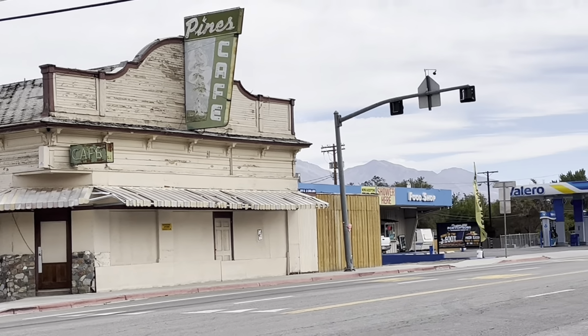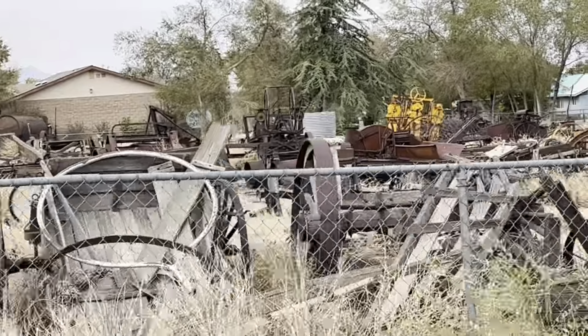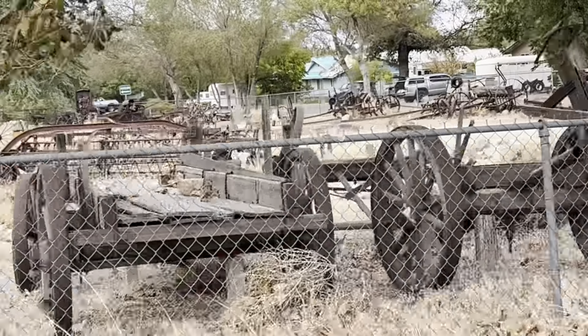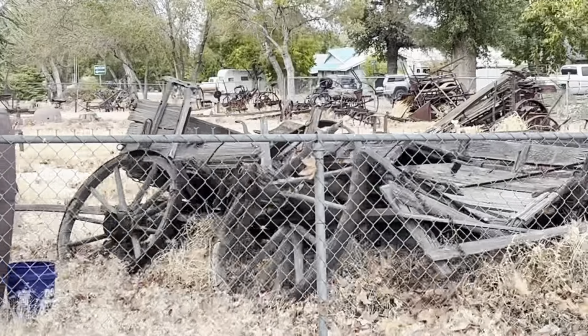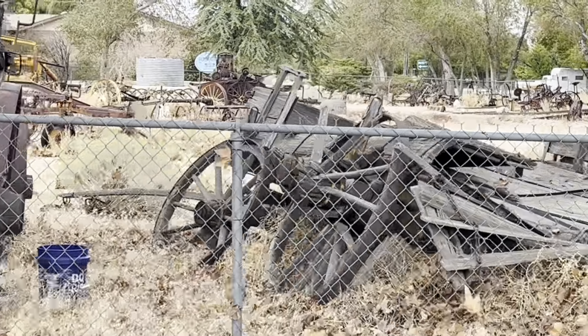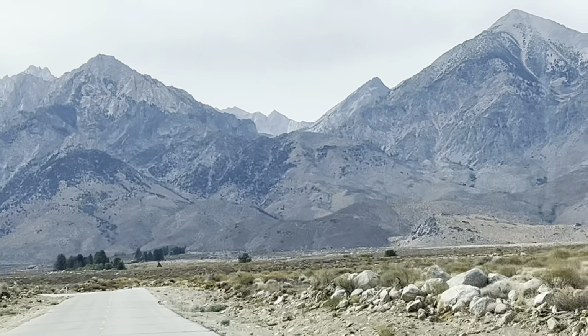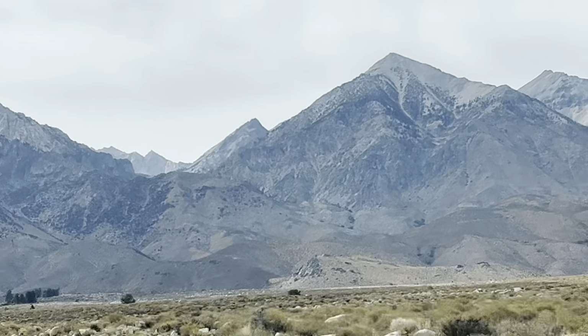Cafe seen better times. Just the mother lode of old crusty wagons. Me and my darling in our old crusty wagon going down the dusty trail. Goodness, thousands of them. Next stop is up in those hills there, Onion Valley. We'll check that out.